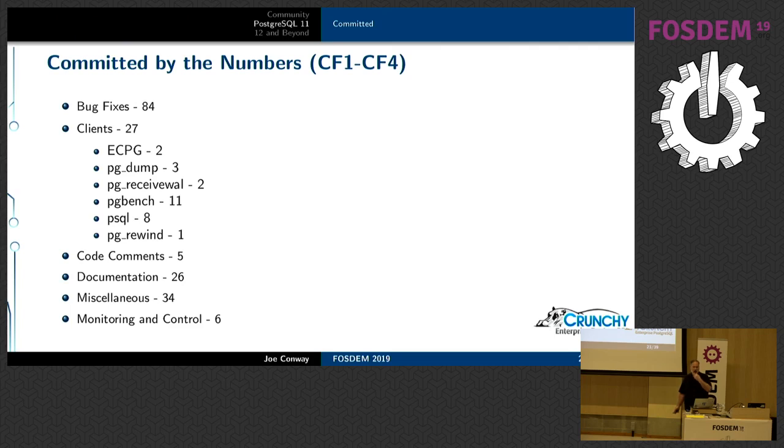Okay, so now I'm going to cover some of the things that got committed in 11. I just wanted to start first with, again, some numbers.